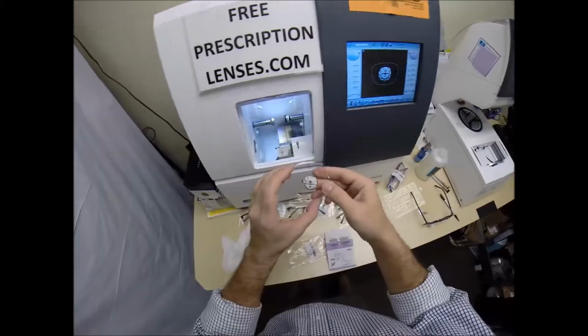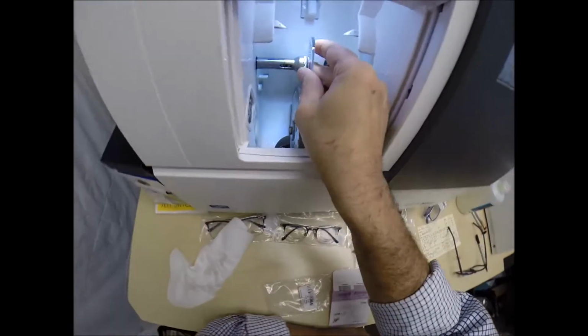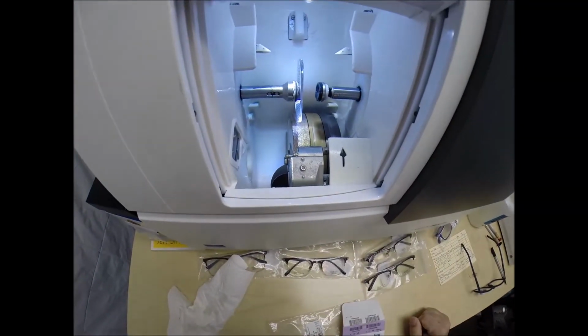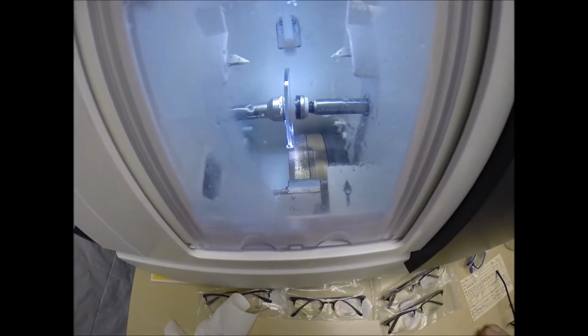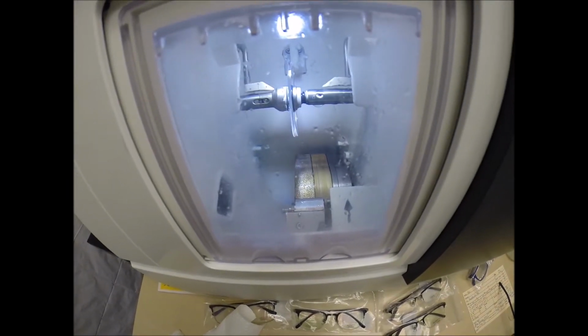I'm going to flip that over to L. Put the lens into the Chuck, the Charles, the Chucky baby, the Chuckster. Hit the green arrow, which is start. Just like before, the lens is going to be traced by the 2 white styluses, making sure that it's large enough to fit into the frame.